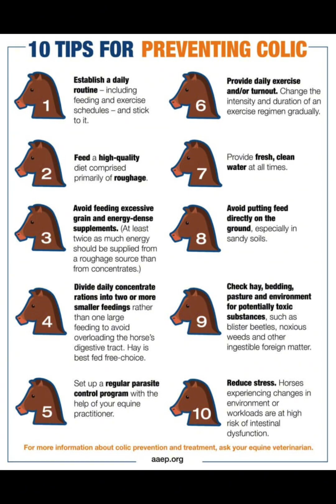If your horse gets colic, the first step you must take is to call your vet. Until your vet gets there and gives you the instructions on how to proceed, there are a few things you can do to help your horse.